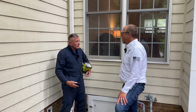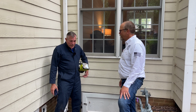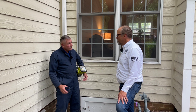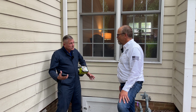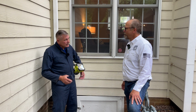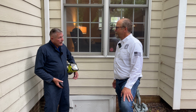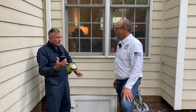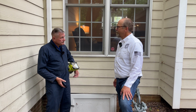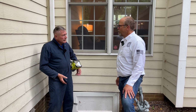This was a good crawl space. Vapor barrier all intact. It's a pier and beam foundation. We look for water intrusion, the number one thing, where it comes in. If it comes in, we look for water staining, which gives us a direct area to further inspect. We look at the insulation, of course, and insects, but again, water being the number one, that's what we look for.